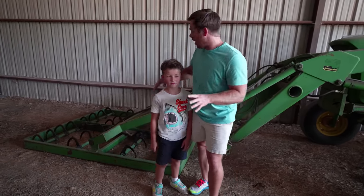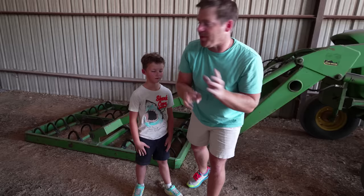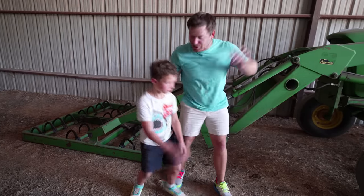Go buy your tractor. I'm gonna load up some square bales with this thing. Use the claws to grab them and drop them in your tractor, okay? Okay. Go buy your tractor. I'll get it started.